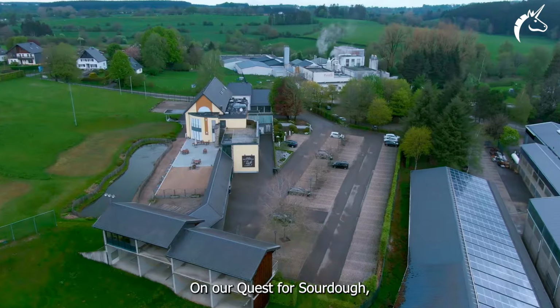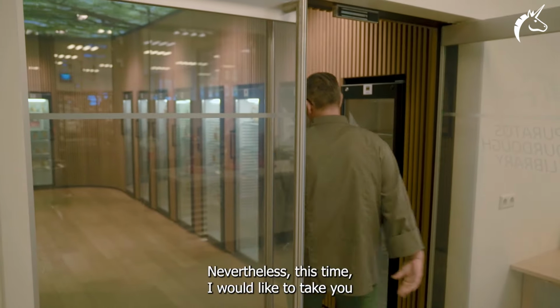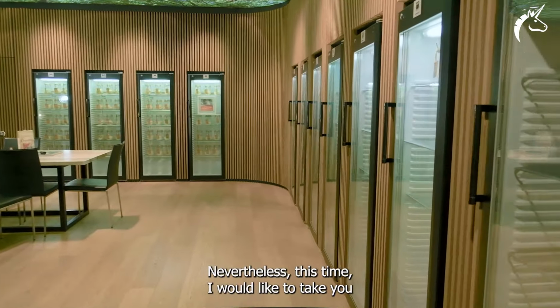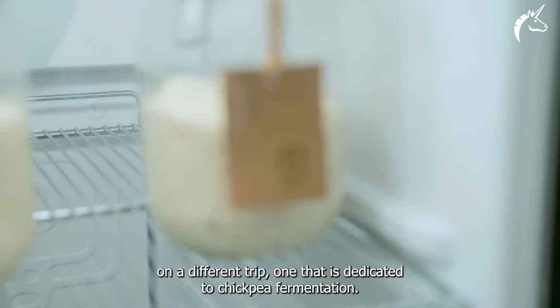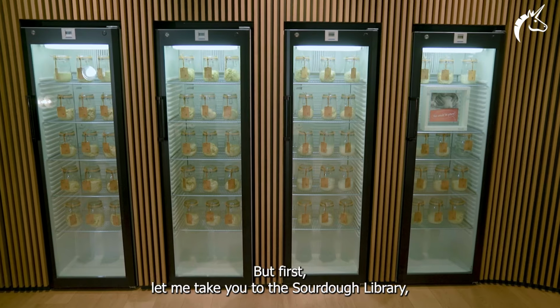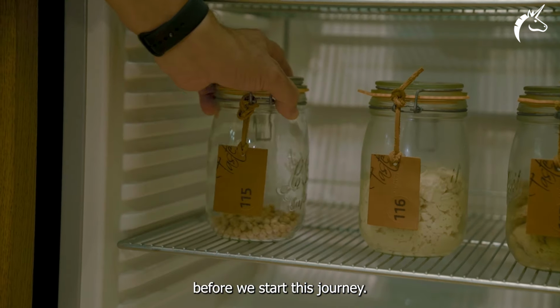On our quest for sourdough, we discovered already many ways to make sourdough. Nevertheless, this time I would like to take you on a different trip, one that is dedicated to chickpea fermentation. But first, let me take you to the sourdough library before we start this journey.